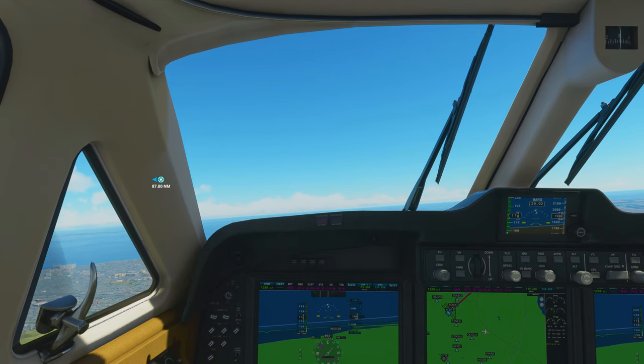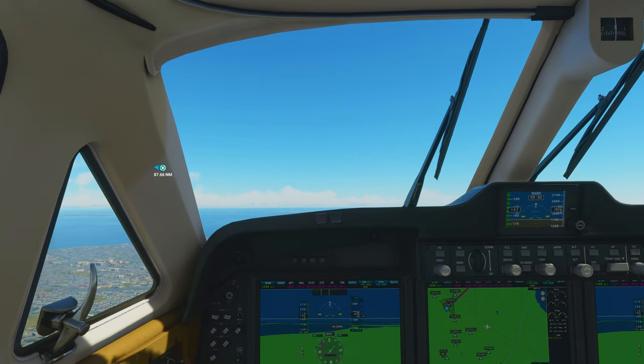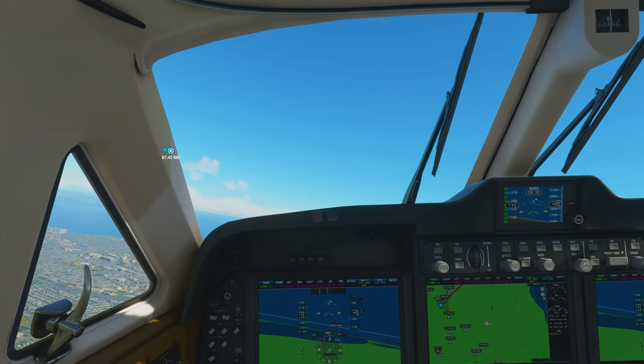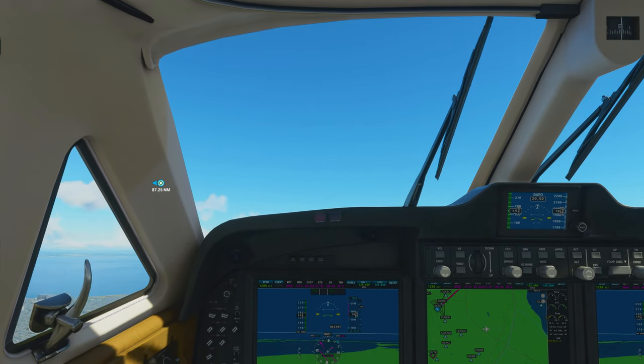Digitally, of course. Corpus Tower KH343 frequency change. Corpus approach KH343, request clearance to transition Charlie airspace.